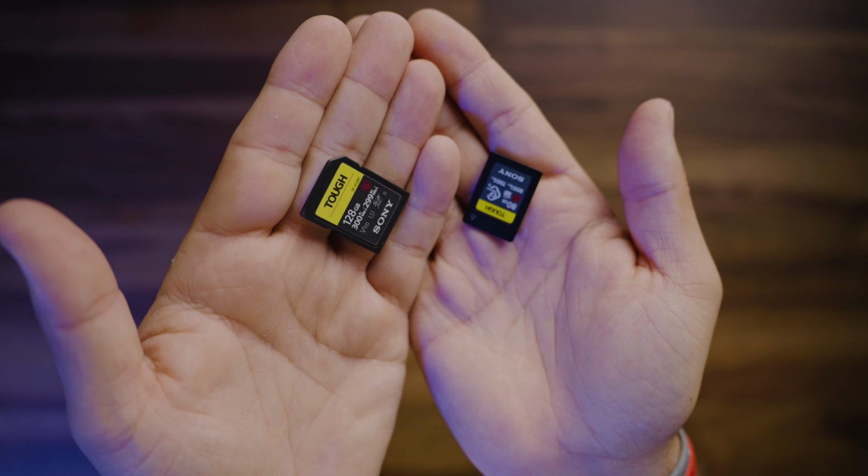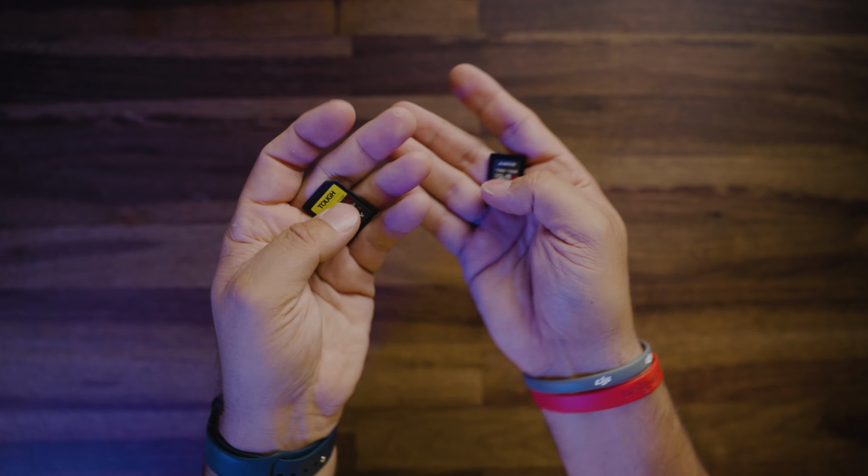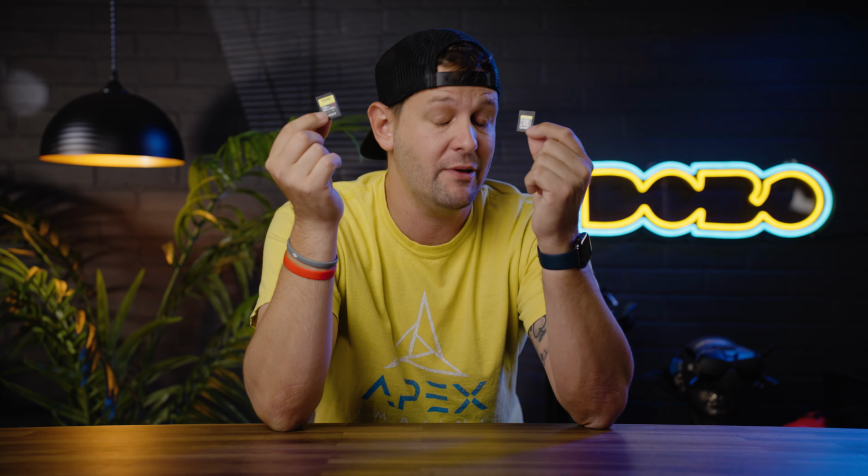I want to have the fastest read and write speeds for my video, so I opt to use the Sony Tough cards. I have a love-hate relationship with this CFast Type A. I mean, I wish there was a 500 gig card that didn't cost an arm and a leg, but it seems like even the third-party manufacturers are charging similar, if not more, than what Sony is charging for their Tough cards. So one thing I would love to see happen this year is there to be some Type A cards that don't break the bank.